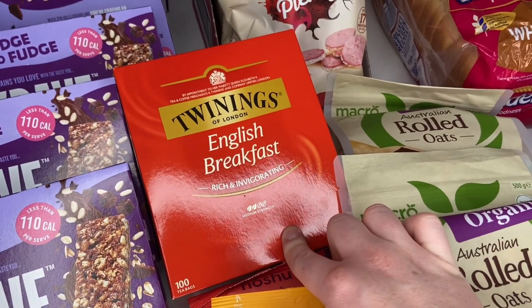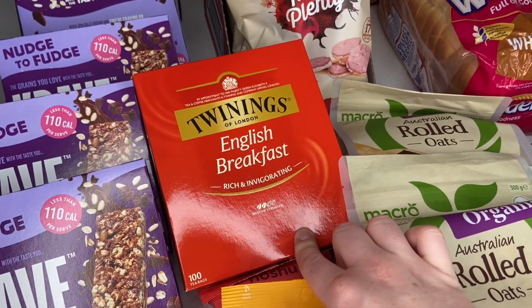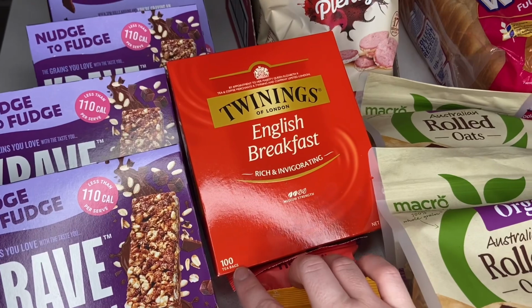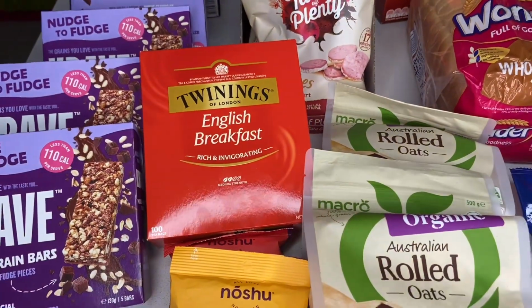I went ahead and grabbed another box, and the best part was these were half price this week, so it was literally perfect timing. They're usually $10 for the box, but I got them for $5, and with 100 tea bags, they seriously last so long. With a little bit of milk in them, they taste so amazing.